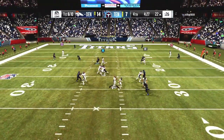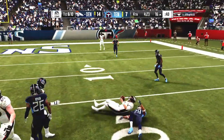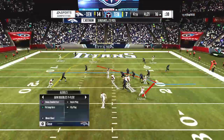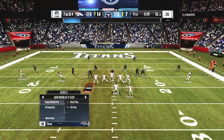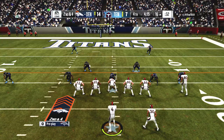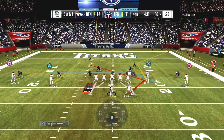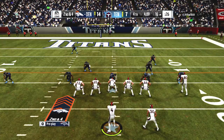On 1st and 10, here's Keenum. And now he'll tuck it and run. And he'll take it down here just shy of the 15 at the 16-yard line. The improv on the scramble there gets him 6, and it'll be 2nd down. Now, that was not a bad scramble there on 1st down. He didn't force it, nor did he throw it away. He was able to take off, and now he made it a very manageable 2nd and short.